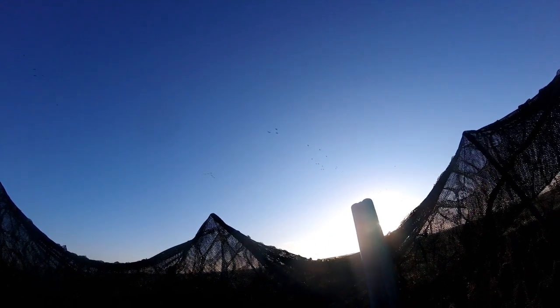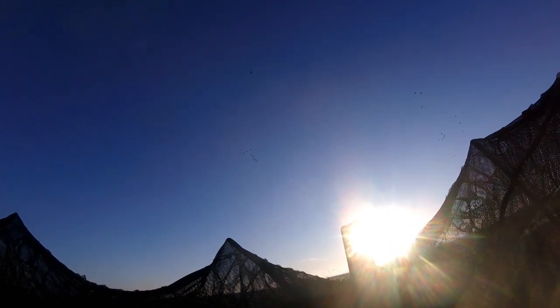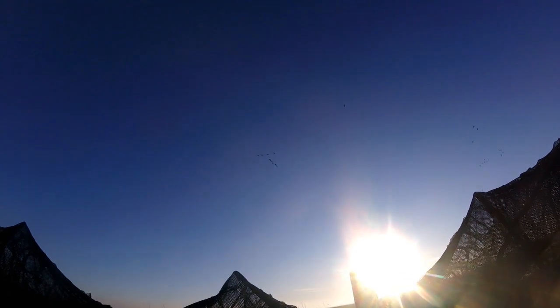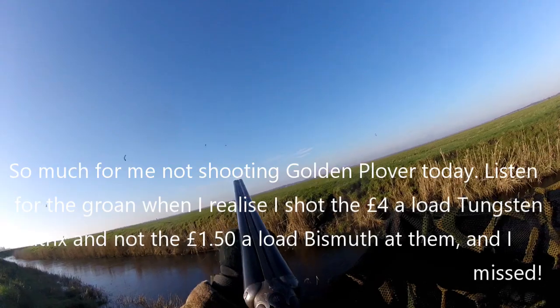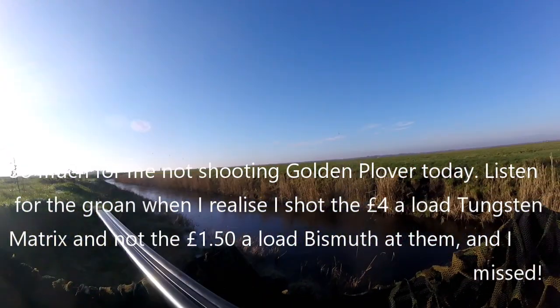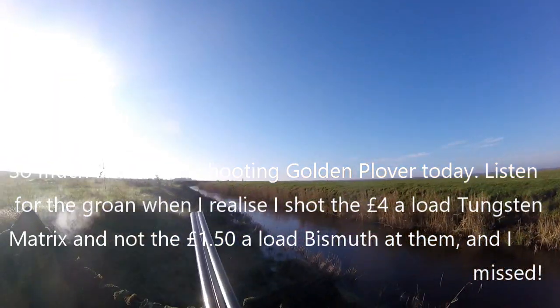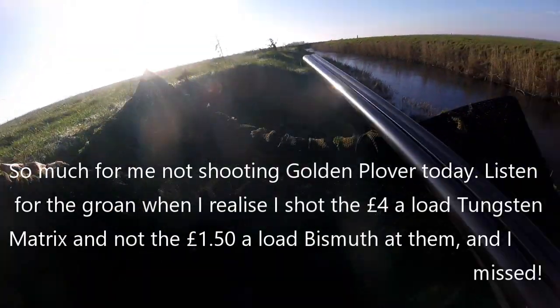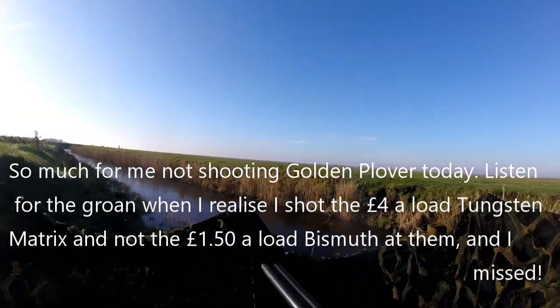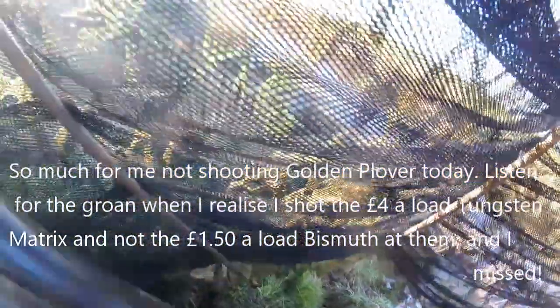Oh, these are good birds. They just get over my head. I take them. That was not what we wanted to use. Trying to use the bismuth.